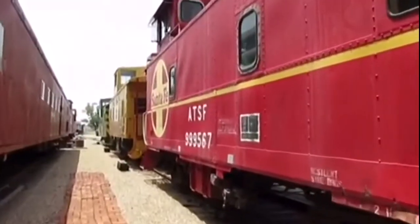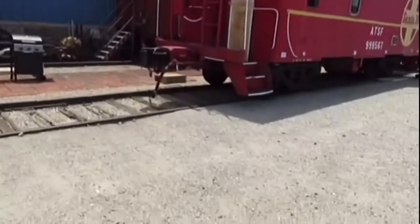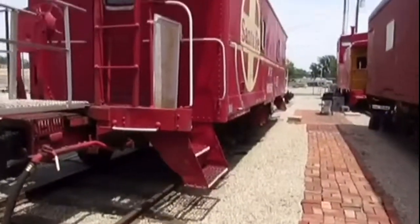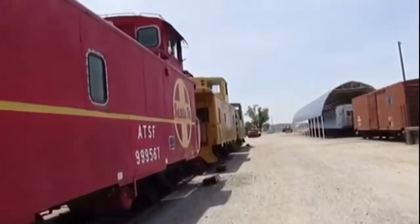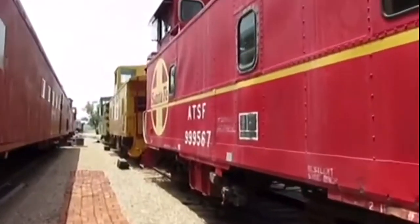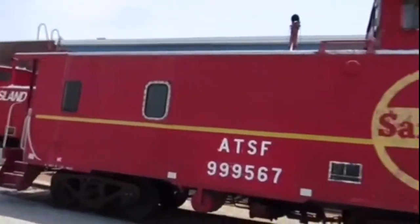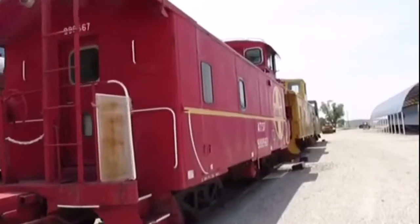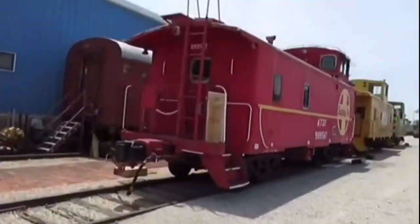Atchison, Topeka, and Santa Fe 999-567 was built by American Car and Foundry in 1972 and is a CE9 class steel caboose. This caboose was originally numbered as Atchison, Topeka, and Santa Fe 999-979 and was used on the Atchison, Topeka, and Santa Fe Railroad on freight trains as the train crew's office many years ago.